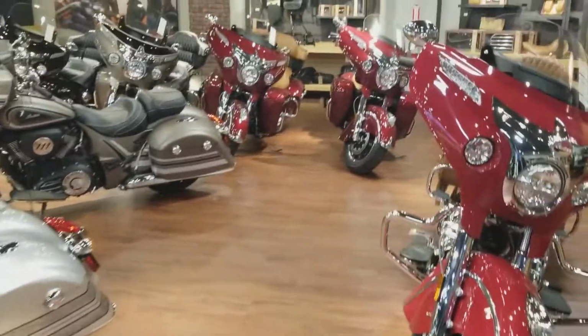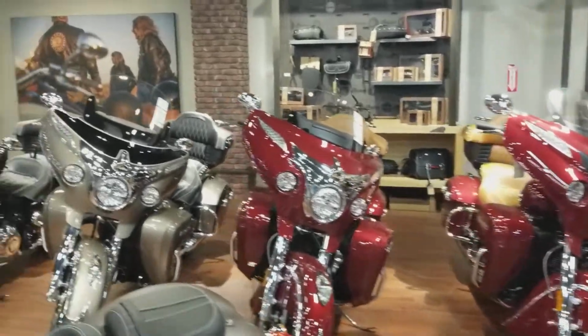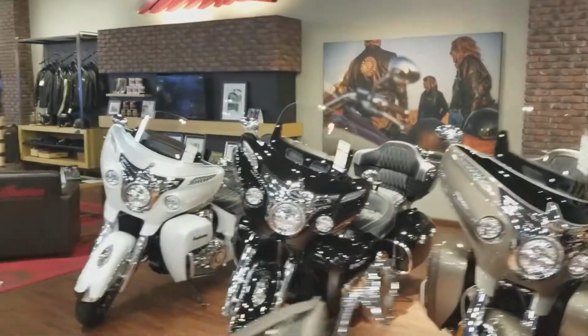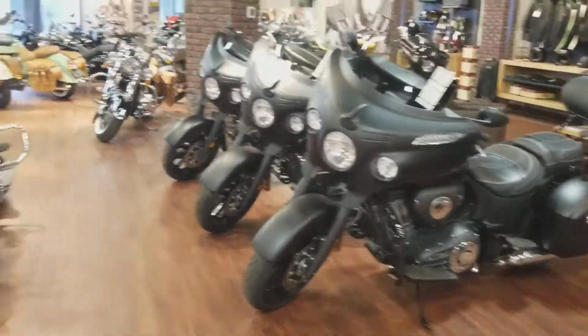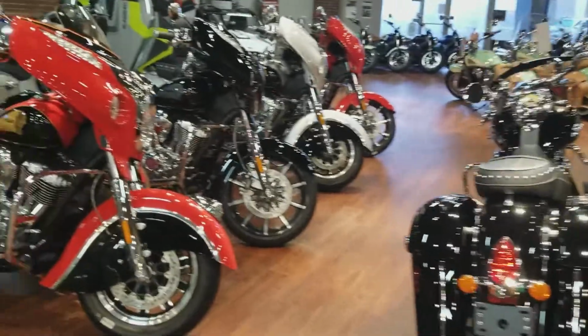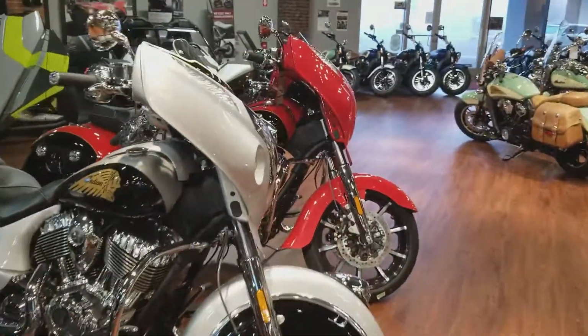We also have a good selection of the Roadmasters, which are the top touring machine in the Indian lineup. Very popular. We've got the Chieftain Dark Horses, we've got the Springfields, the Standard Chieftains. Just a lot of beautiful paint combinations this year from Indian.